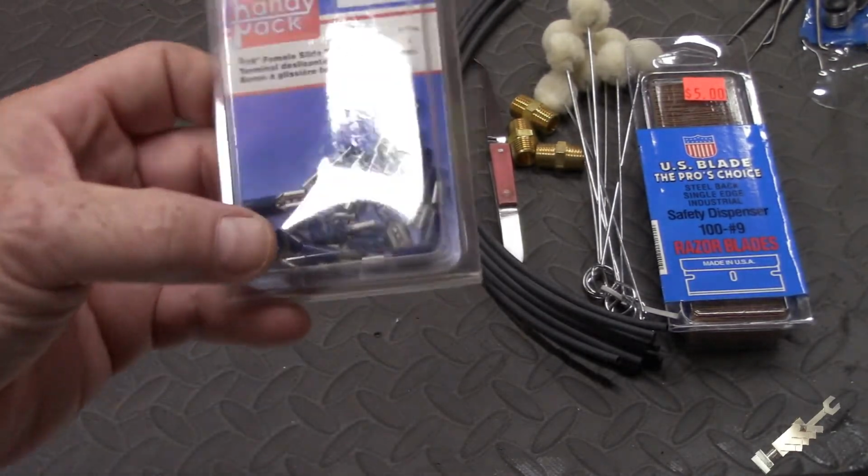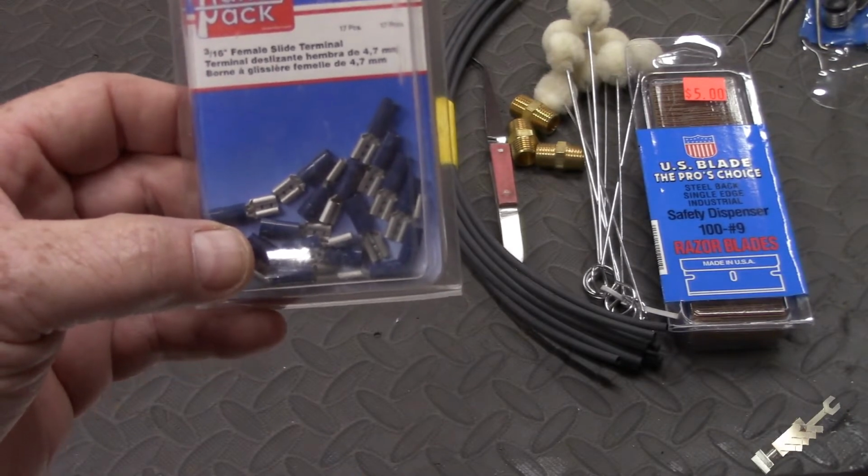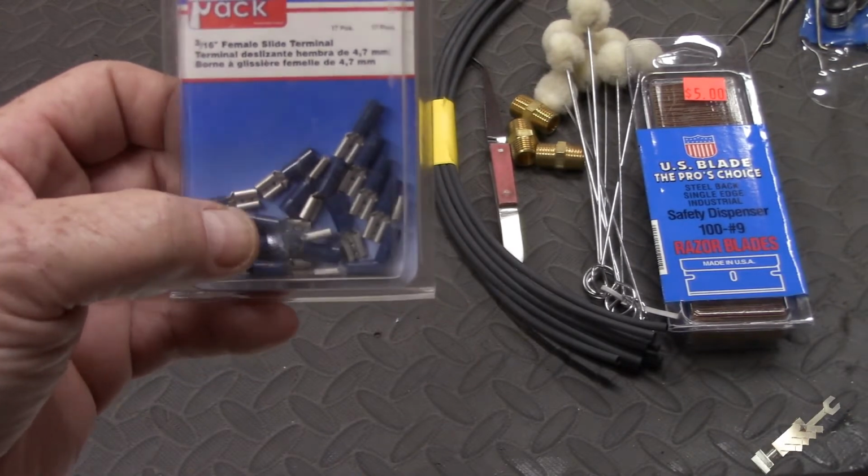And then these little crimp-on wire terminals. Now those are the little, I don't know if the camera will pick up, that's little narrow jobs, the spade connectors, the female spade connector.